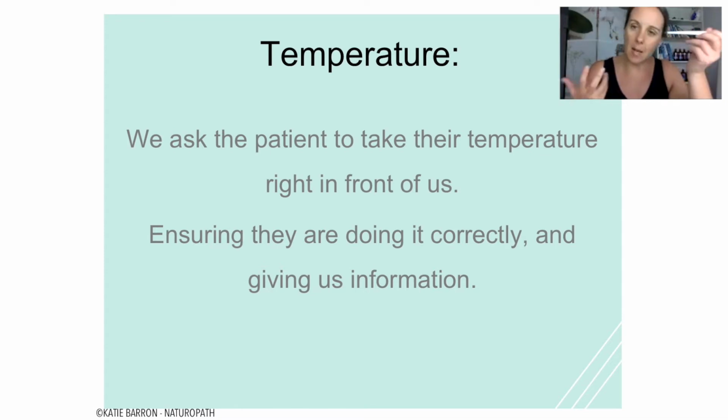So we say sublingual pocket, they will go, what on earth are you talking about? So we will say the little pocket underneath your tongue, they're going to push their tongue back down, close their mouth and hold it in place. Because the number of people that will literally just shove something in their mouth and think that's how they're taking their temperature. All right.